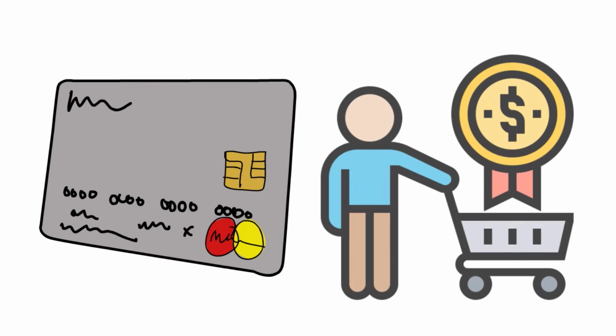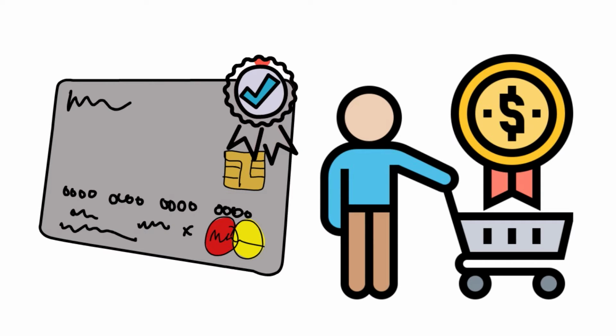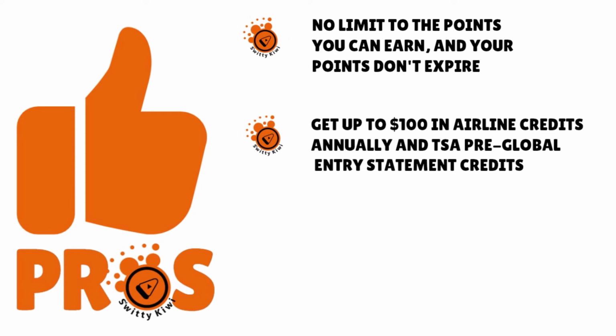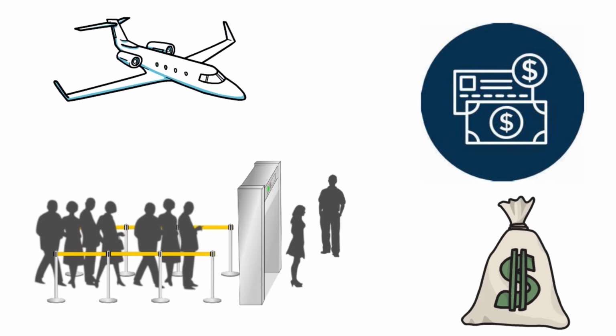You earn unlimited 2 times miles on every purchase every single day. The great thing we love about Capital One cards in general, and this card is no exception, is that miles will not expire for the life of the account, and there is no limit to how many you can earn. You'll receive up to a $100 application fee credit for Global Entry or TSA PreCheck. You can redeem on travel, from vacation rentals to car rentals and more. Plus, transfer your miles to over 10 travel loyalty programs with this card.